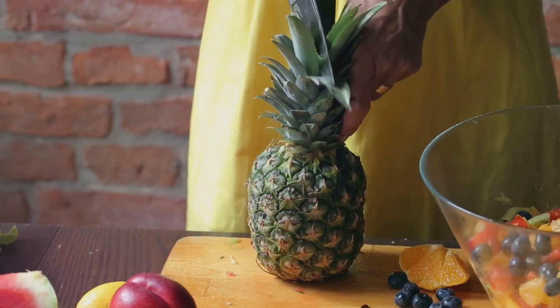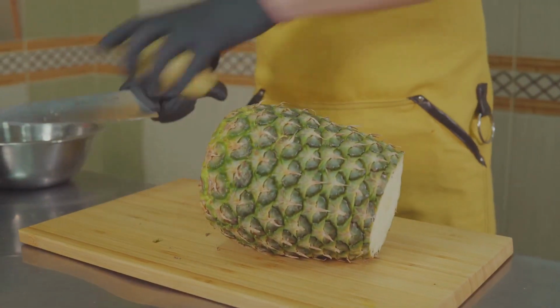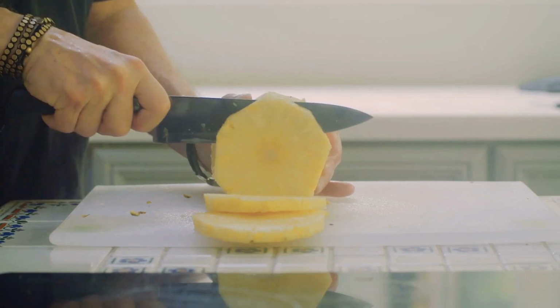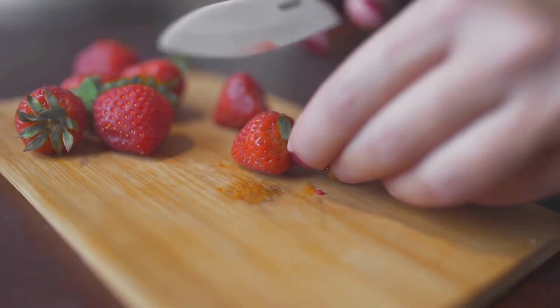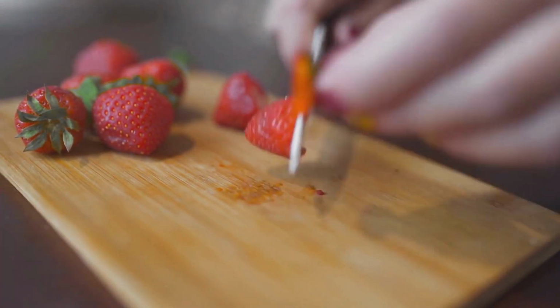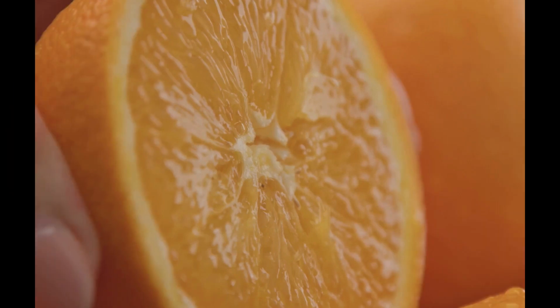The pineapple requires a bit more attention. Using a sharp knife, carefully cut off the top and bottom of the pineapple, then slice off the tough outer skin. Once peeled, cut the pineapple into bite-sized chunks, removing the hard core in the center. With our fruit prepped and ready, we can move on to the main event, assembling our fruit salad. Stay tuned for the next act, where we'll bring all these delicious elements together.